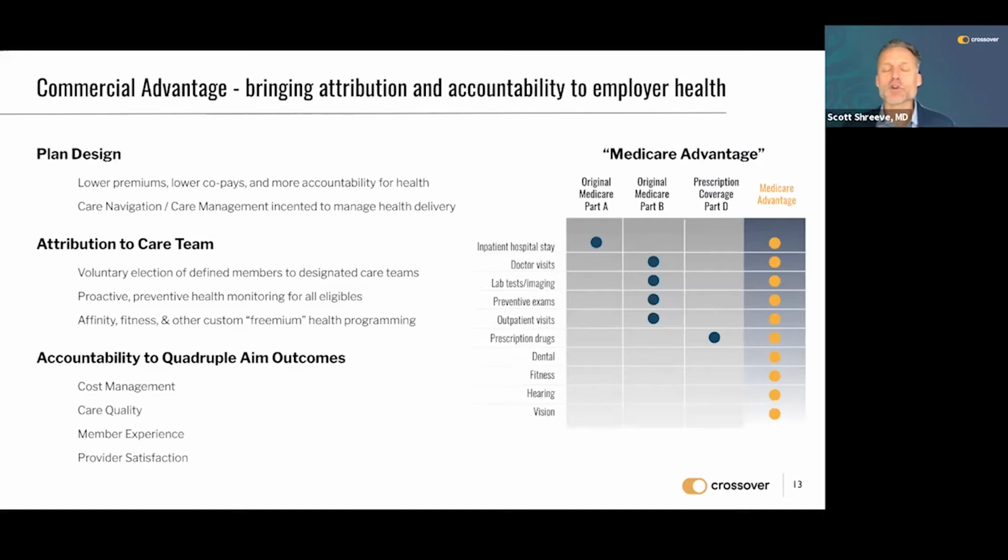So when the commercial sector starts to look at this, well, what does that mean for the plan design? How would the plan design change to actually create a commercial advantage plan? Well, typically what you're going to find is you're going to have lower copays, lower premiums, but higher accountability to deliver on the outcomes necessary to make these plans work. You'll also find that care management and care navigation are embedded in the design so that you start with those navigators. They're the ones that are steering and guiding you into the network. When you have medical conditions that need to be managed, you're engaging with a care manager as well. And that's critically important to controlling the cost.